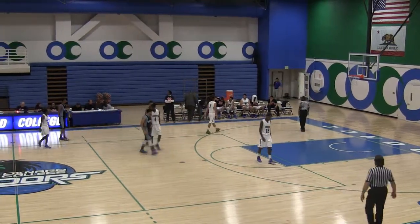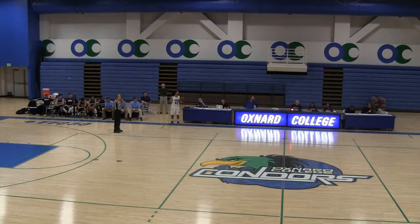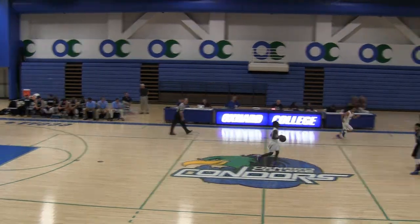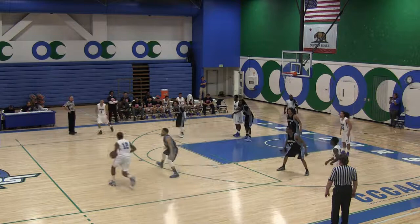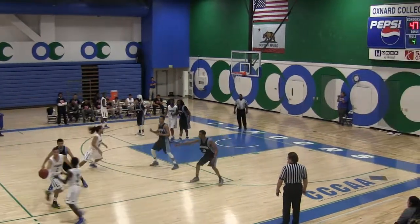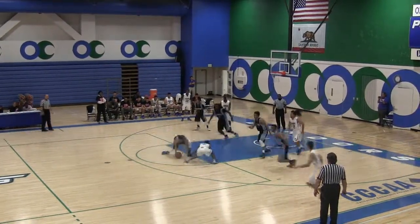Where's your man? Bringing the ball in, full court press is going on right now. They're trying to come back in here. Carlos Gomez inbounds, timeline left back court, over to DeAndre Edwards. DeAndre gets the ball over to Nunnery, number 12. 12 over to Martinez. Robert Martinez is number 1. Back over to DeAndre Edwards, working against number 1.